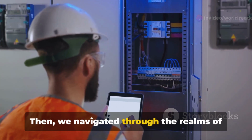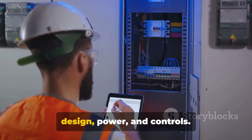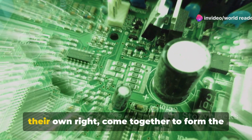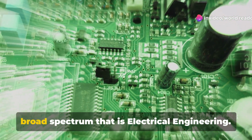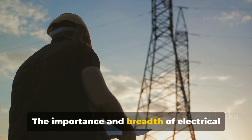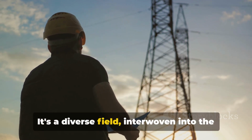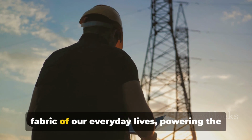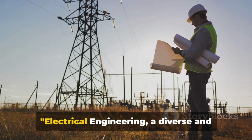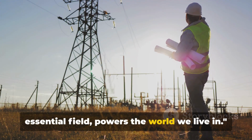Then, we navigated through the realms of communication, electronics, digital design, power, and controls. Each of these components, while unique in their own right, come together to form the broad spectrum that is electrical engineering. The importance and breadth of electrical engineering cannot be overstated. It's a diverse field, interwoven into the fabric of our everyday lives, powering the world we live in. Electrical engineering, a diverse and essential field, powers the world we live in.